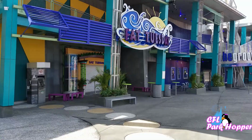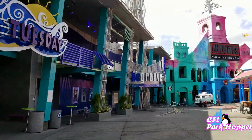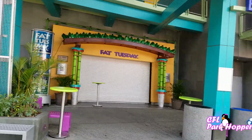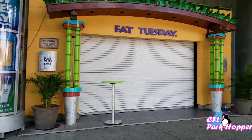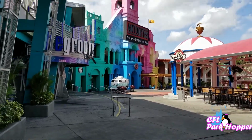Here are another couple of clubs. They have Fat Tuesday and they have the Groove. So this is the nightclub area. I think they have one cover charge and then you can go to all the different clubs. This starts at 4 p.m. and goes to 1:30 in the morning. I'm not 100% sure what the charge is. I'm sure you can find that on Universal's website.